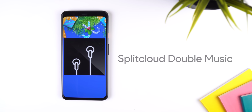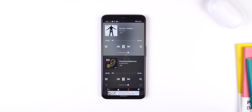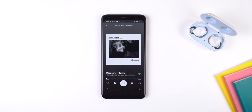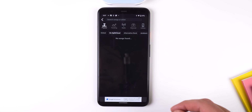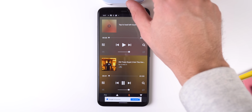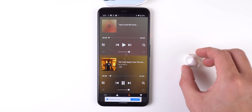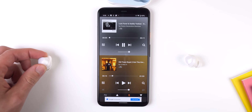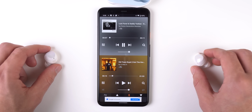SplitCloud Double Music is one of those apps to make other developers think, why didn't I think of that? All it does is let you listen to 2 different songs at once so you can share your headphones with your friend. So for example, if your friend wants to listen to Old Town Road, but you're too cool for that, and you want to listen to Despacito, the Justin Bieber remix, then you can put Old Town Road on the bottom music player, that song will play off the right earbud, and then put Despacito on the top music player to have that second song play off the left earbud. Now everyone's satisfied and you can go back to not talking to each other.